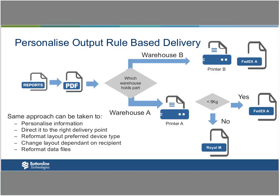Now, this is a really simple example, but it's really straightforward to see how you can take the same decision-making approach to personalize information delivery. It could be a customer's express preference to receive their information formatted for a mobile device. Or it could be that they want it on a particular output device, or they want it put directly into their repository. You could manage those things to build that customer preference up. You can make sure that information goes direct to the customer's preferred delivery point, or the supplier's preferred delivery point. You can reformat and lay out the information depending on exactly what information that supplier or customer wants. They may not want all the information in the file, so you can simplify that process. You can reformat data files into a format which your supplier or customer may want, once again making you differentiate yourself.